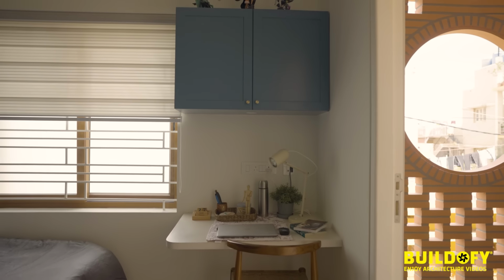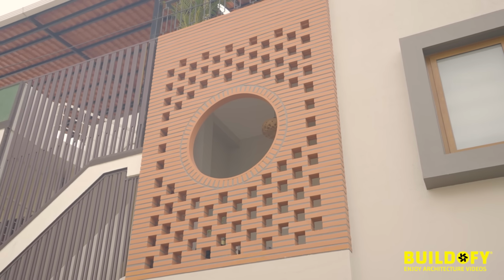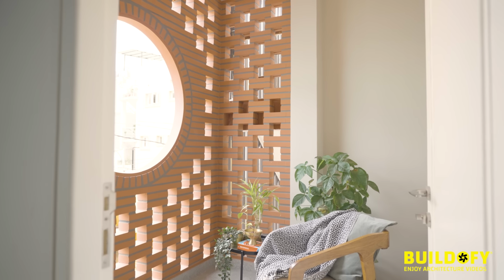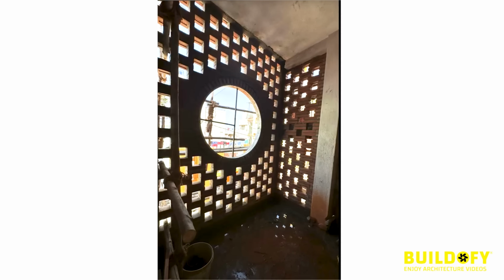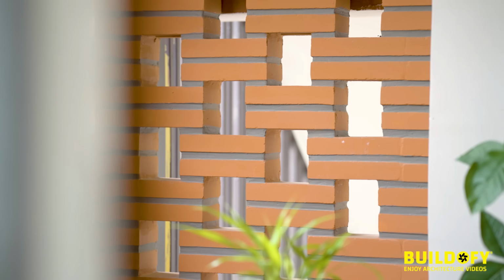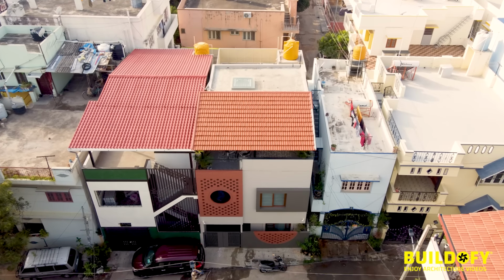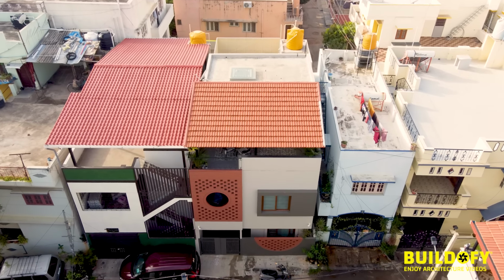The kids' bedroom has an attached balcony, which becomes a major part of the elevation. We really thought about the type of design that we are going to come up with. Is it going to be open? What type of closed space are we going to do? So we have done a very interesting exposed brick jali work. It also provides an interplay of light and shadow throughout the day, which makes it more interesting. It also does not really reveal the house from the outside.